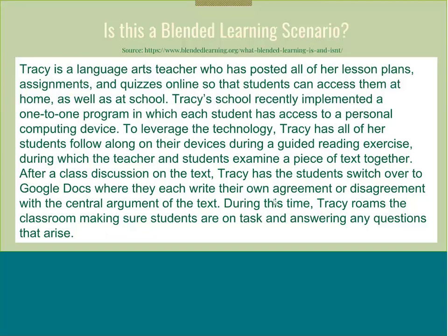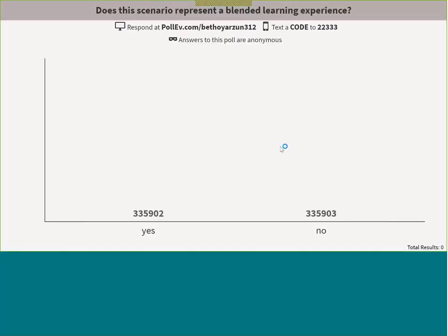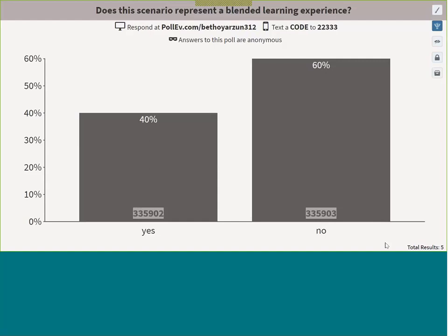Okay, so to start us off, I know this is a lot of text, so I'm going to stop talking and give you a minute to read it. So this is a scenario, and what I want you to think about as you're reading it is, is this a blended learning experience? So I'll give you a moment. Hopefully everybody's had a time to read this little scenario about Tracy, our teacher. And so in the interest of engaging the audience, I want you to decide whether that represented a blended learning experience or not.